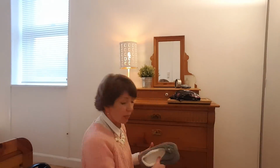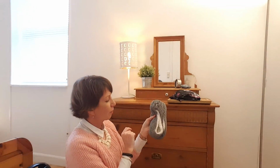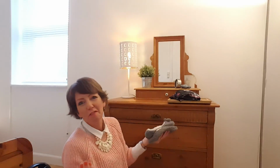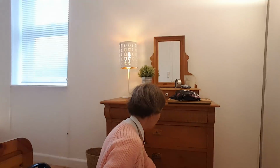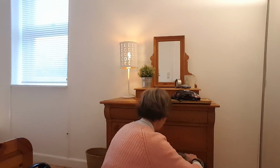in here, I keep family slippers. Sometimes they leave some slippers here so they don't need to pack them every time they're coming here. Because in Denmark we don't wear shoes inside the house, so everybody's always got slippers on. So I keep those in the bottom there.